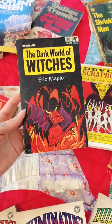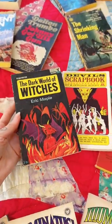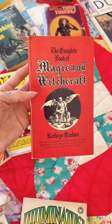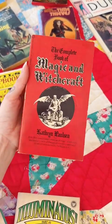And I picked up this book. This is more of a history of British witchcraft. It includes some illustrations, which is really fun. And this is a first edition of The Complete Book of Magic and Witchcraft published by Signet. And it's just full of everything you need to know about the theory and practice of magic over the decades.